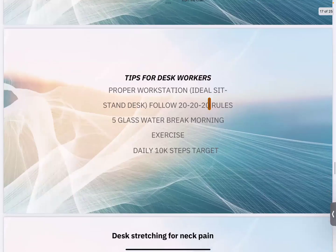Okay. Now, these are my tips for the desk worker. One, you have to have the proper workstation, ideally a sit-to-stand desk. Then you have to follow the 20-20-20 rule. So every 20 minutes, look away 20 feet away for 20 seconds. So follow that 20-20-20 rule.